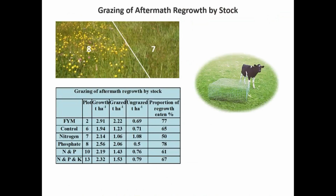Here we come to the aftermath grazing and work done, I think this is by Steve Pullen a few years ago. This is a plot I found in the archives and shows the preference of stock on selected plots. This was work carried out in the 80s, I believe, by the use of exclusion cages. He's demonstrated that there was a preferential grazing of the control and phosphate only plots at the expense of the more unpalatable nitrogen only plots. Possibly this is related to the herb coverage or lack of herb coverage. So you can see, if you look at the nitrogen plots, the proportion of the regrowth is only 50%, whereas with the phosphate and the farmyard manure plots, we're up to about 75% of the regrowth that's eaten.